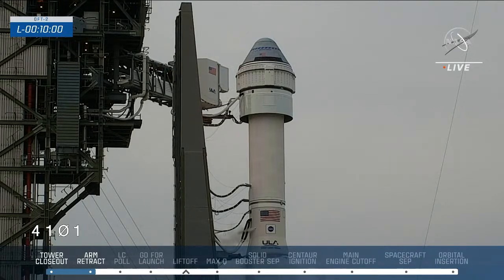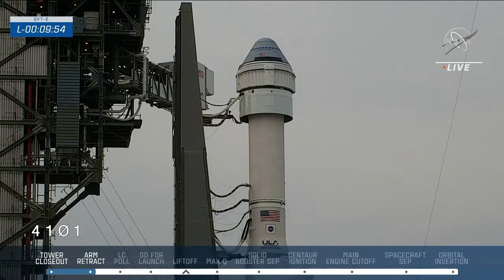L-minus 10 minutes. L-minus 10 Flight verify CST-100 on internal power. And Starliner is now on internal power.